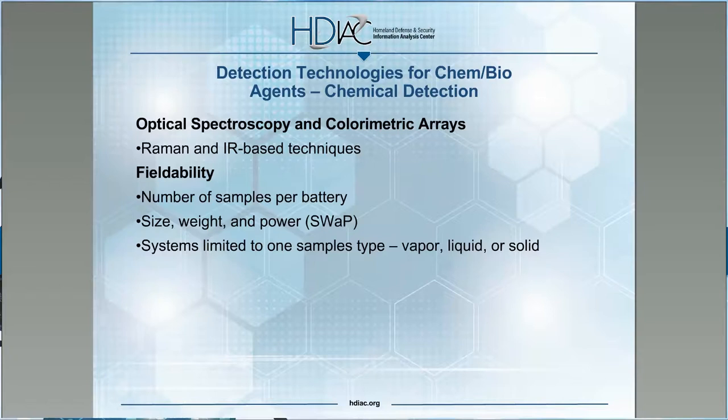So just a little bit more in chemical detection. Wanted to touch briefly on the optical spectroscopy part, especially because Raman and IR-based techniques, infrared, these are commonly used, but these are very important because this allows us to do chemical fingerprinting. So we can analyze a sample and we can identify little nuances in each sample, and that helps us track these back towards a manufacturer or even to identify a specific party that may have used these. So these techniques are very important in the forensics analysis and the forensics aspect of detection.